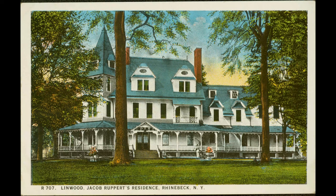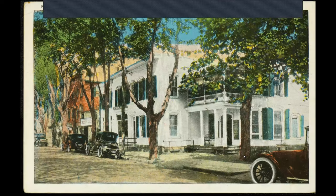But he gifted the whole estate to the Sisters of St. Ursula, who built the Linwood Spiritual Center. And unfortunately, this very, very detailed and decorated house was much too much money. The sisters could not afford to maintain it. And unfortunately, it was torn down. So I'm going to end now with a tour of the village of Rhinebeck.